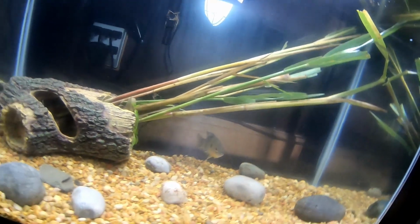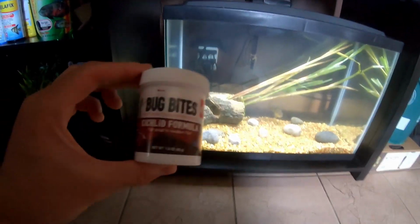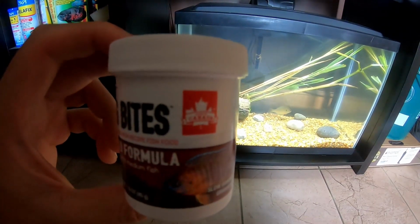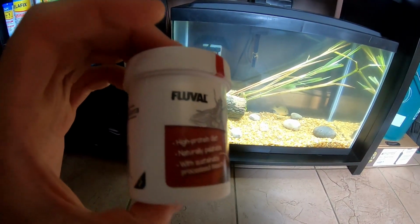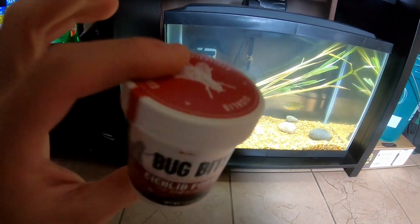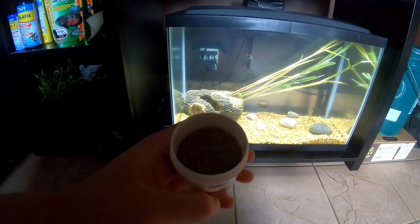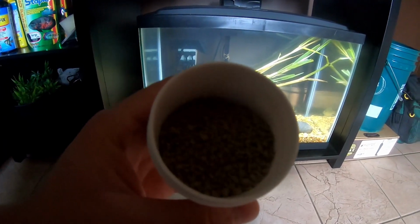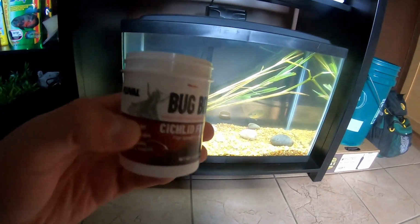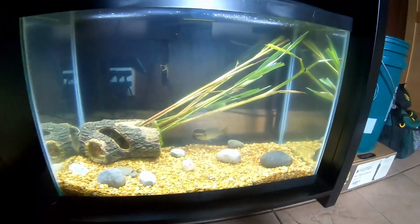What worked seems to be these bug bites right here. I figured I'd get these for him since he's from the wild. I wanted to get something as natural as possible. So these bug bites are basically just tiny, really small fish food pellets that are made out of insects, and he loves them to death.